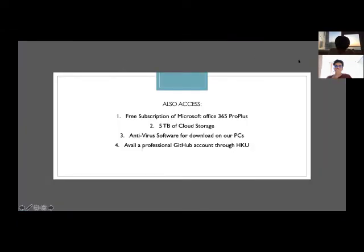Once we all were given confirmed offers into HKU, the students were also provided with a free subscription of the Microsoft Office 365 Pro Plus, 5 terabytes of cloud storage, antivirus software for download on our PCs, and we were also able to avail a professional GitHub account through HKU.